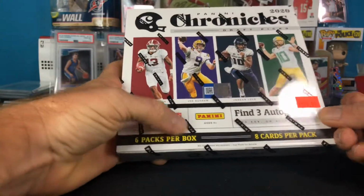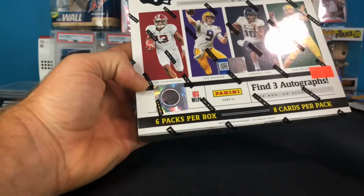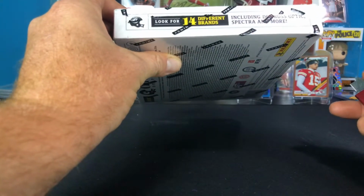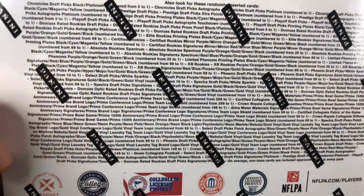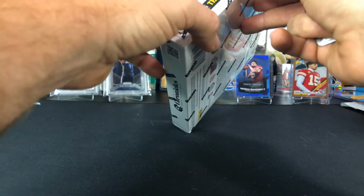You've got six packs per box, eight cards per pack. Any of these big guys right here, looking for them in an autograph or something would be awesome. It says look for 14 different brands, including Donruss Optics, Spectra, and more. If you want to pause it and take a look at that stuff. Collegiate autograph memorabilia cards, including select Spectra and more.